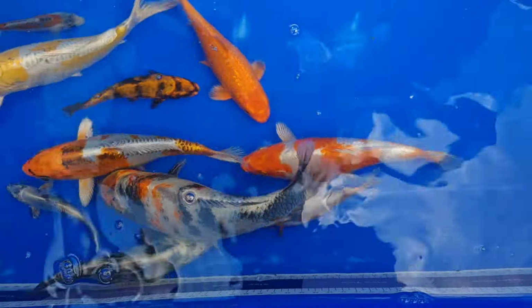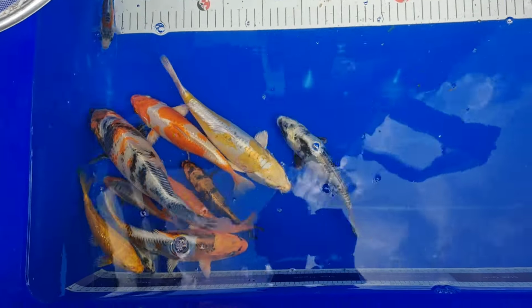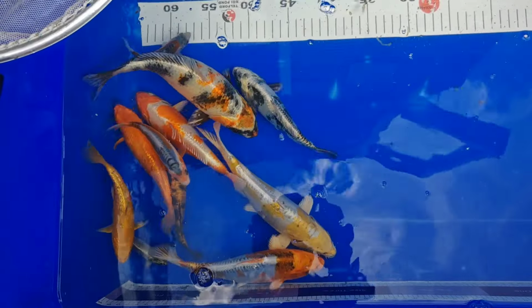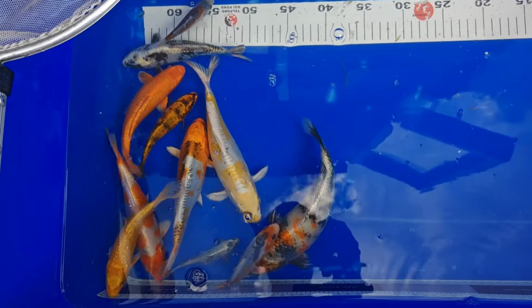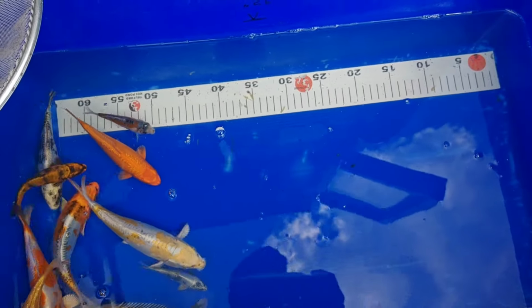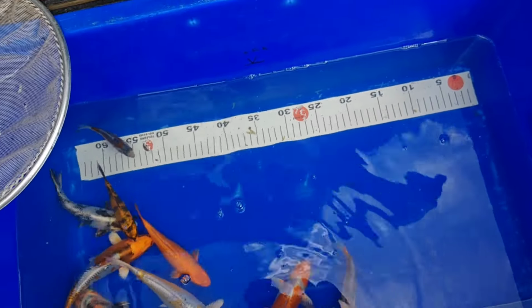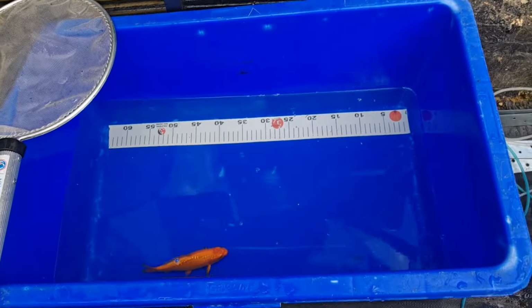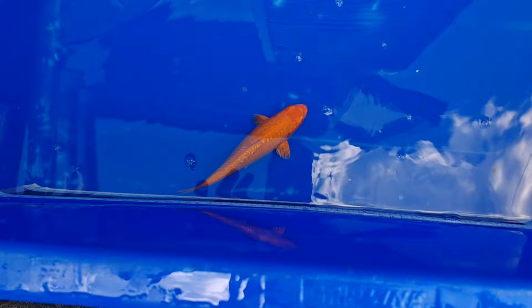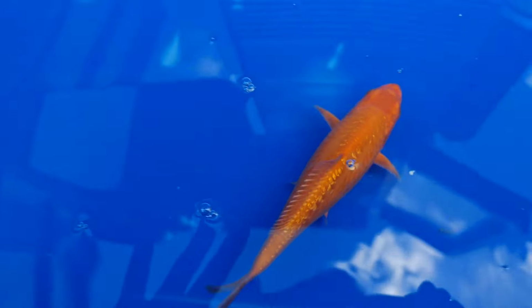So yeah, that's the ones that I'm going to be keeping for the moment. Right, time to get them in the tank, get this emptied, get some salt in it, give it a scrub down, and then we'll be going again. I can't believe I missed one out. The best one in the bunch.